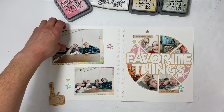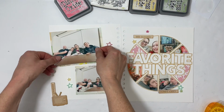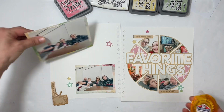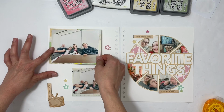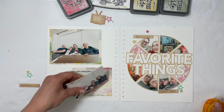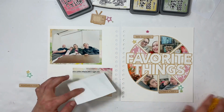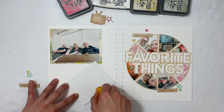As you can see, I've made where my clusters are going to be with the Color Cast Designs pieces, and I'll move those in a second so I can add some stamping, because I love adding stamping. I am also matting the photos, getting those down before I stamp. And I'm going to use that kind of empty space on the top photo to put a stamped phrase.